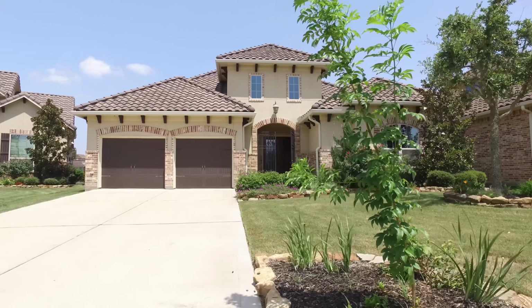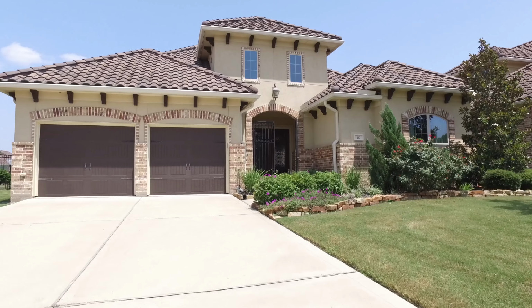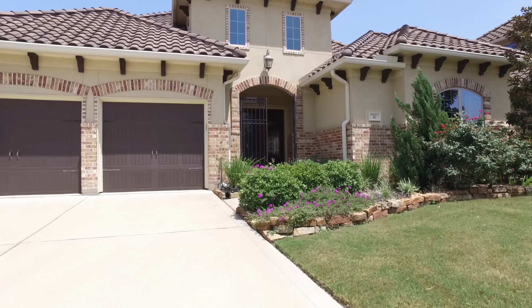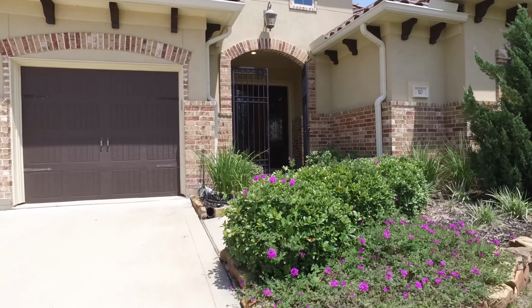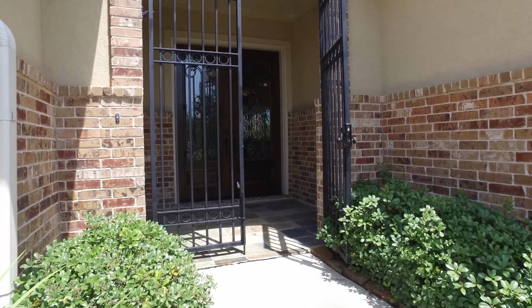Welcome to the walkthrough virtual tour of this lovely home in Fulshear, Texas. It's the perfect choice for those looking for comfort, convenience, and the privacy of their own home. This two-bedroom, two-and-a-half-bathroom home offers an excellent value for the area.